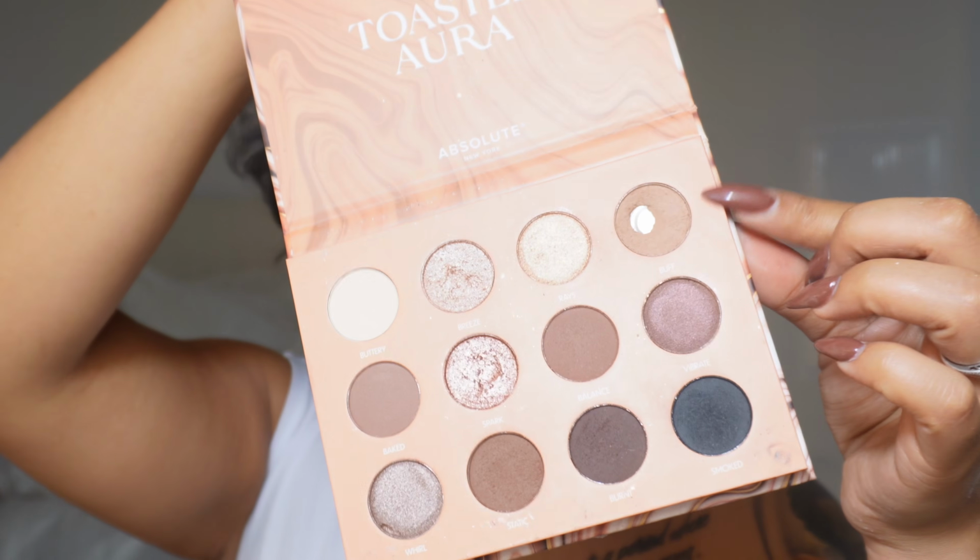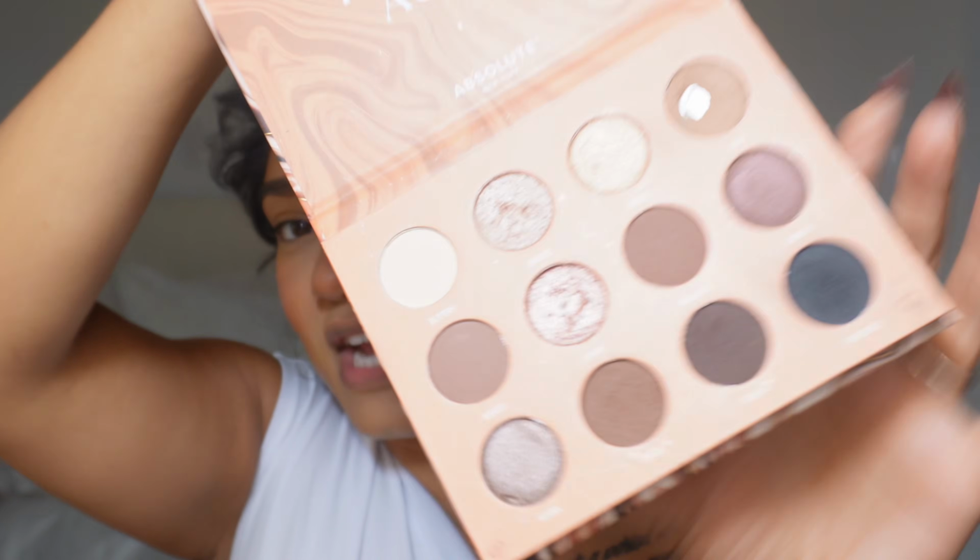You see I hit pan because I love this shade Buff. It's a great transition shade, but it's so pretty, and these eyeshadows are literally indestructible. Like, they're not going nowhere, okay? So the first shade I'm going to use is going to be that Buff shade, and I'm actually gonna get a little closer so you guys can be here with me doing this shadow.